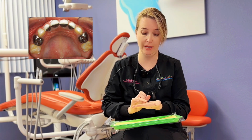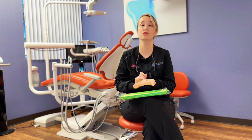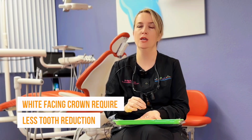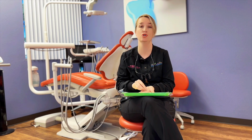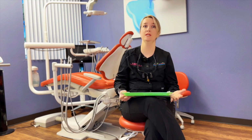But if we flip the crown back, it has silver. The silver is on the back side, so if your child tilts the head back, you will see that silver. And sometimes it gives a light discoloration on the top, which some parents tell me looks like gum tissue, slightly grayish, not very noticeable. But it does require less tooth reduction. If I have a very small tooth left, I still can fit this crown most of the time. With zirconia, I do have a limitation with the amount of tooth structure left after decay removal. Those are the two types of crowns we usually use in pediatric dentistry.